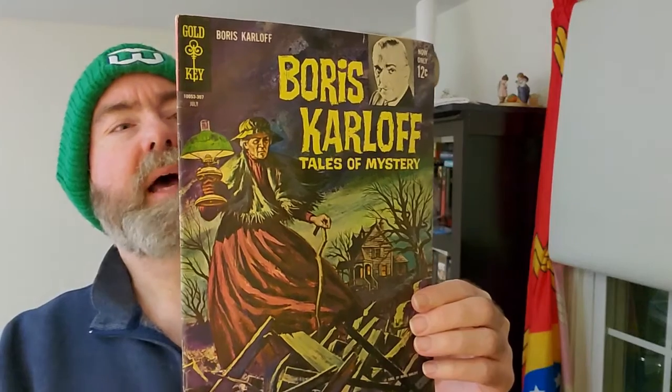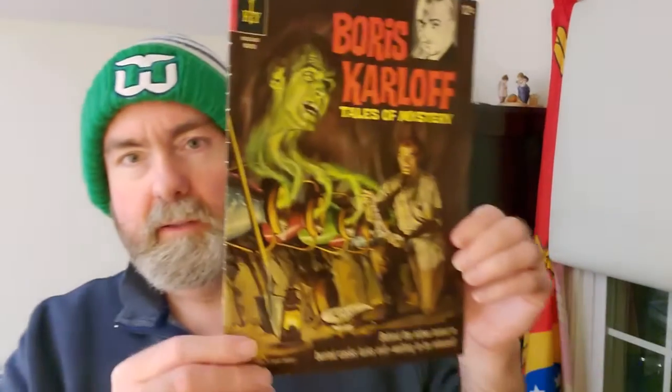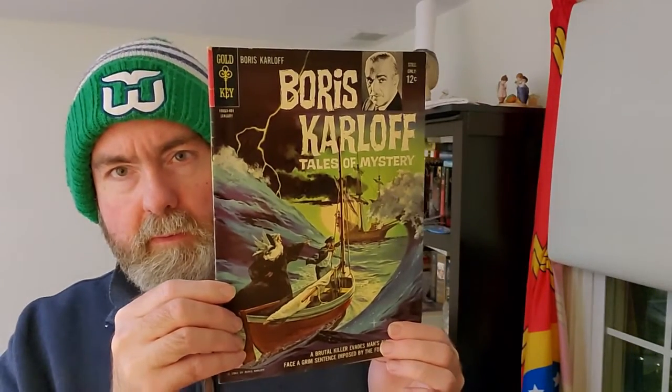Some of them have numbers on the back, actually. See, it's the same, but without the trade dress. Boris Karloff number 4. Oh, that one doesn't have a number on it. Let's see. Boris Karloff number 13. And Boris Karloff number 6. So 4, 6, and 13.